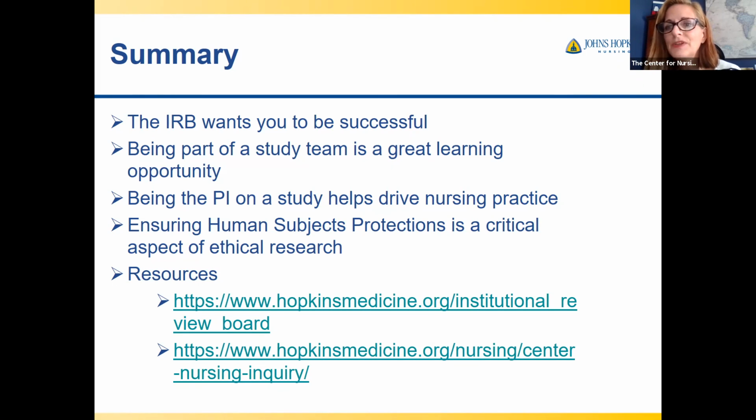And once you do it, it's easy to maintain. It's kind of like anything else. You have some training every few years just to keep you up to date on things. But once you put it under your belt, then you'll always be able to log into that IRB website and generate an application, which we can talk about the next time we meet.